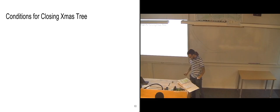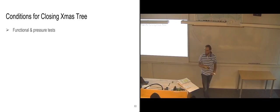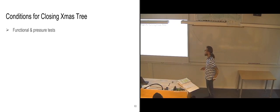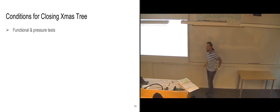So almost at the middle of the page there, we have the following conditions that will be imposed to close the Christmas tree. So what we're looking at is functional and pressure tests are performed. And especially the functional test, if there's something wrong with a functional test, then there's one of the valves that isn't working properly or some of the equipment isn't working properly. That will be reason for closing the Christmas tree and just doing maintenance and getting these functions to work. But also if you have pressures that are abnormal, so you are outside the regular pressure range, it might be useful to just close off the Christmas tree and try to figure out, well, why do we have this different pressure now? Has something happened in the well, or is there some other reason for this?